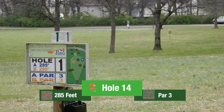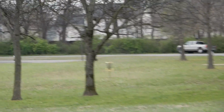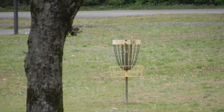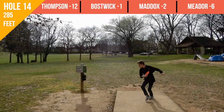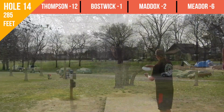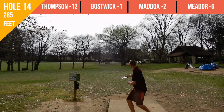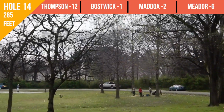Hole 14, we get into definitely a much more birdieable hole, 285 feet with a low ceiling later down the fairway. Basically, you have to miss 2 big trees, whether you throw the forehand or the backhand, just to get down there and fade to the left. I wasn't too stoked about this shot. It was probably my worst of the round so far. Turned it over into the tree, but it leaves a long jump putt or a forehand to the basket.